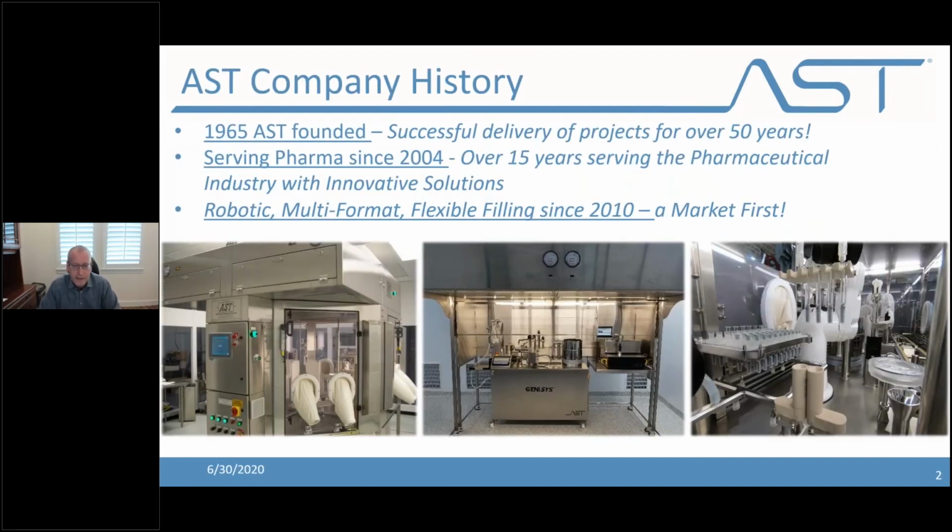Representing AST, providing a little bit of background on AST. We were founded in 1965, so over 50 years of service. We've been serving the pharmaceutical industry since 2004 now, so over 15 years to pharmaceuticals. And we're happy to say in 2010, AST delivered the first robotic multi-format flexible filling line in the industry. And that is the machine that is shown on the bottom left-hand corner of your screen.